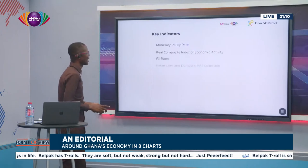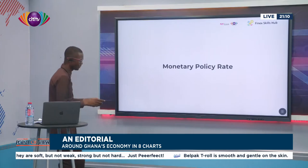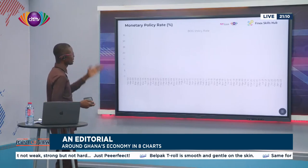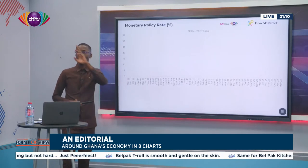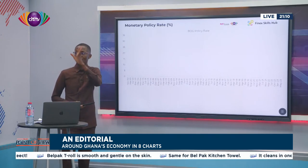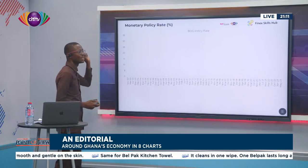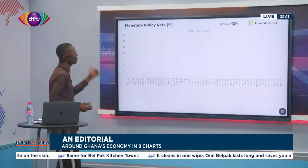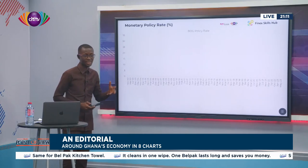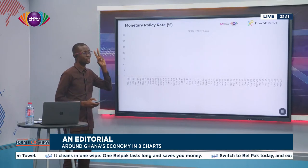So as I said, there are eight specific things that will tell us where we are as a country. Let me start with the monetary policy rate. So this rate, I'm going to take you to 20 years. What the BOG showed us in the chart I showed you earlier was just a year and a half. My team has gone all the way to November 2002. I don't know where you were. I was in the second year of university at Legon. Kufuor was president.